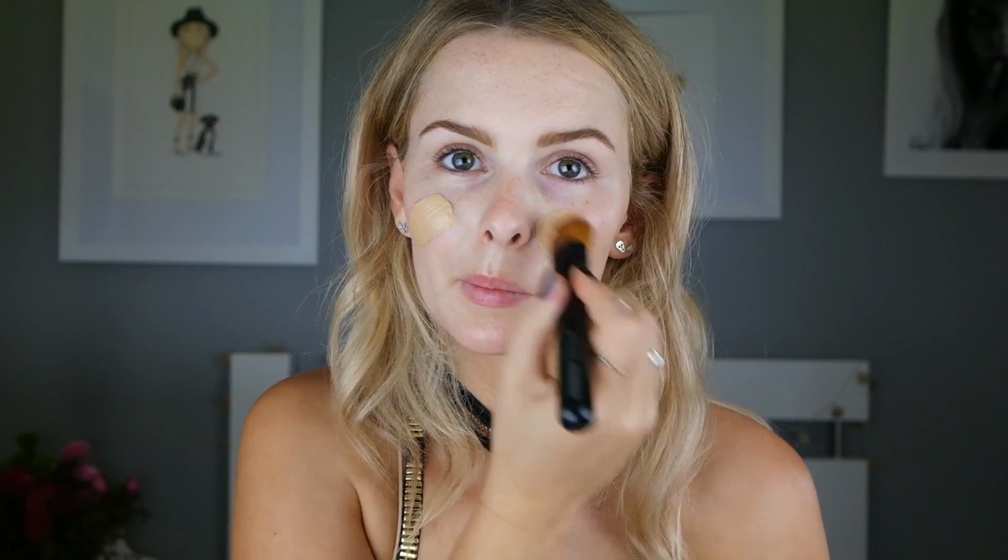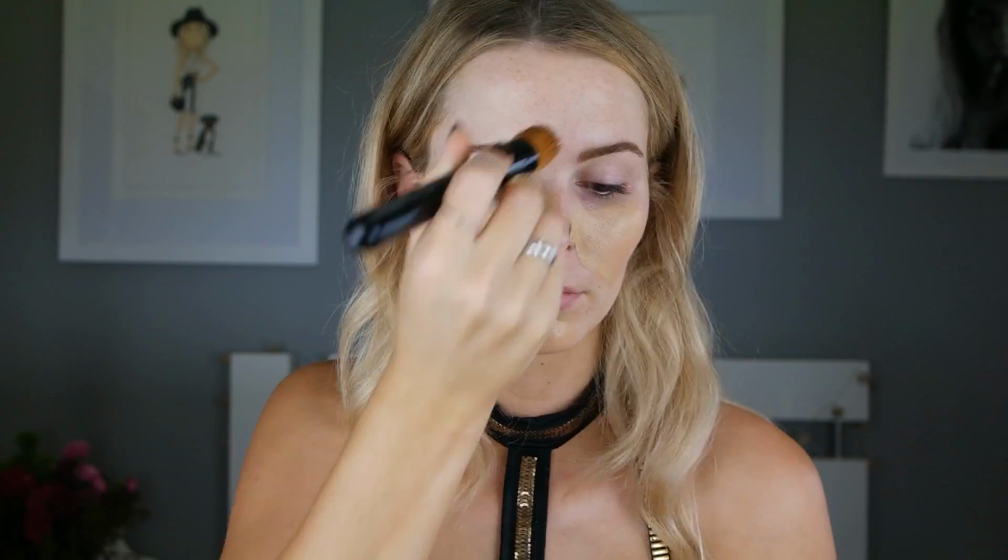Now for foundation, and I'm going to use the Stila Stay All Day Foundation and Concealer. The colour I'm using is Honey number 8, but I'm not sure that I'm that dark at the moment, so we'll see how that goes. And I'm just going to use my Artiste BB cream brush to apply it. And now I'm just buffing it in with my Ray Morris Deluxe Buffer Brush.